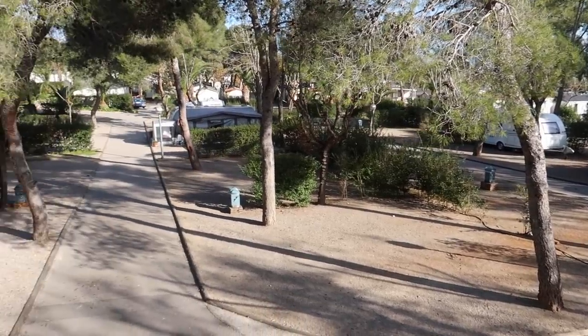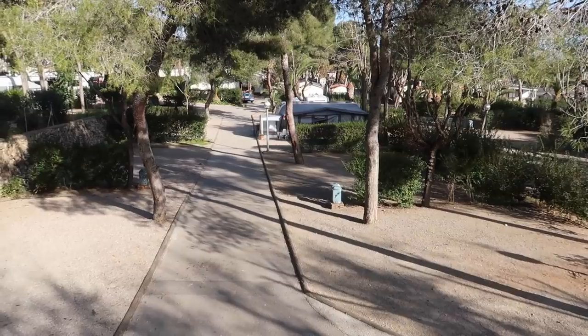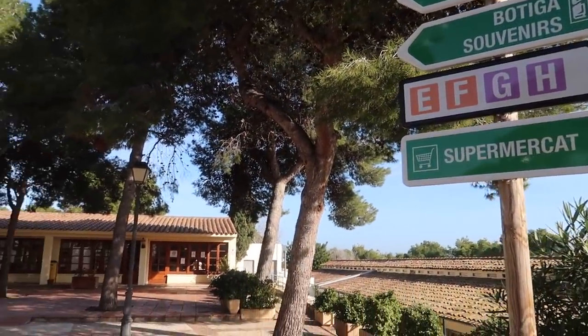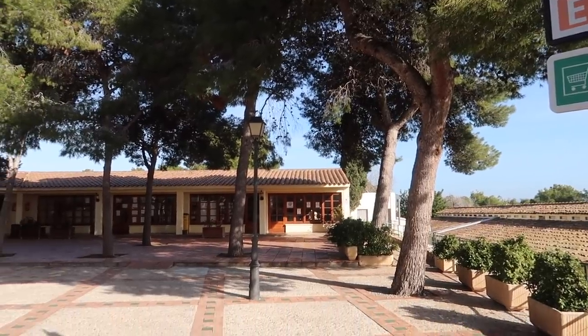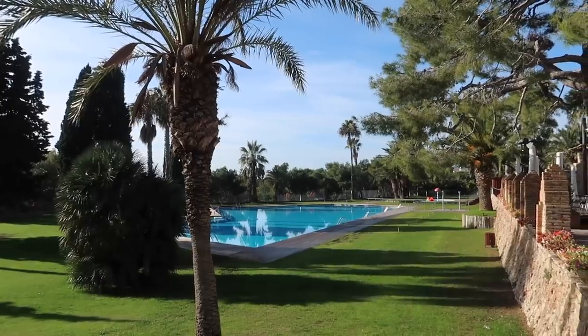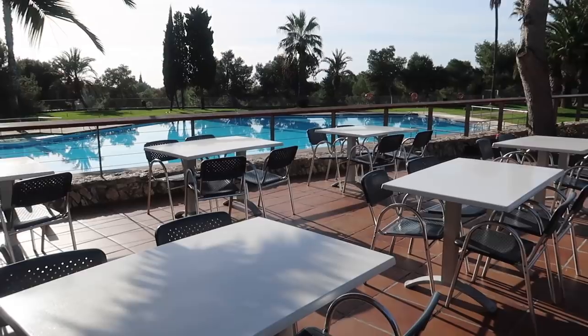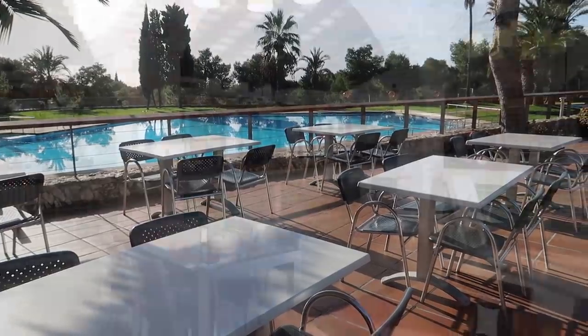Spacious, hard-standing pitches, although the trees can get in the way of manoeuvring. The supermarket, wellness centre, gift shop and restaurant are open throughout the winter, but the open-air swimming pool isn't. Wi-Fi is free in the bar when you buy a drink, but the day that I tried it, it unfortunately wasn't working.